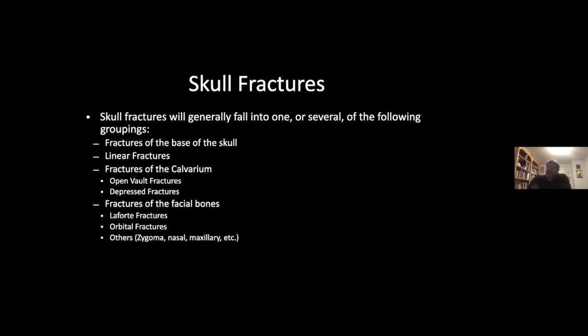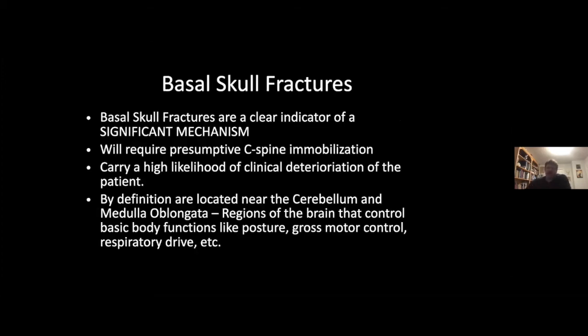In terms of other fractures of the facial bones, we can have Le Fort fractures, orbital fractures, and other fractures. We're going to talk about orbital and Le Fort fractures and what those are in the next couple of slides here.